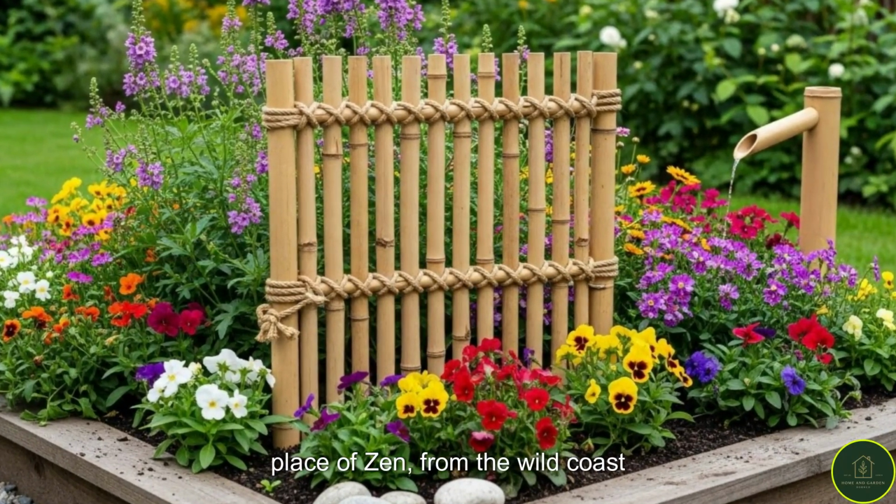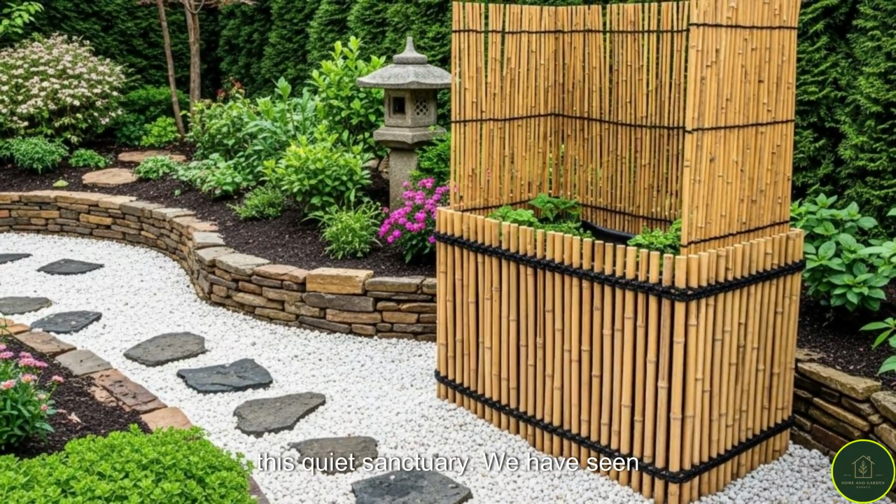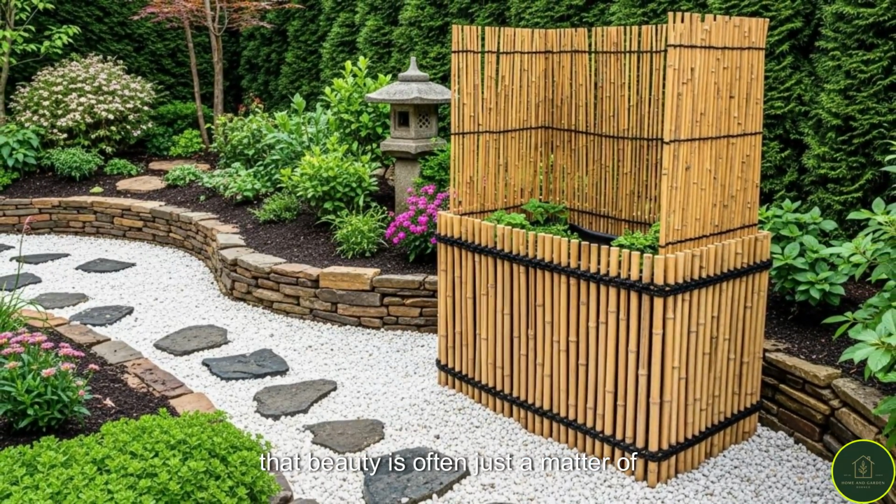From the wild coast to the deep forest, and finally to this quiet sanctuary, we have seen that beauty is often just a matter of perspective.